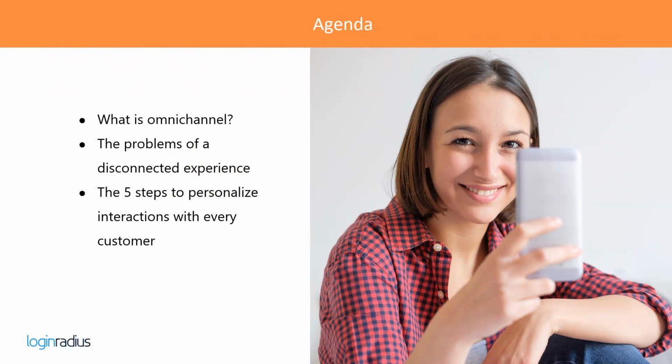We're going to touch on what is omnichannel. So what does it mean to have an omnichannel customer experience and to provide it for your customers. Then we're going to move on to some problems of a disconnected experience. So essentially how the complications of not recognizing your customers at different touch points have an impact on your ability to understand who they are and on your revenue as well. And then we're going to discuss the 5 steps to personalize interactions with every customer. Those 5 steps help you understand who your customers are, build that unified, seamless experience, and really so they'll come back and keep engaging and do business with you.